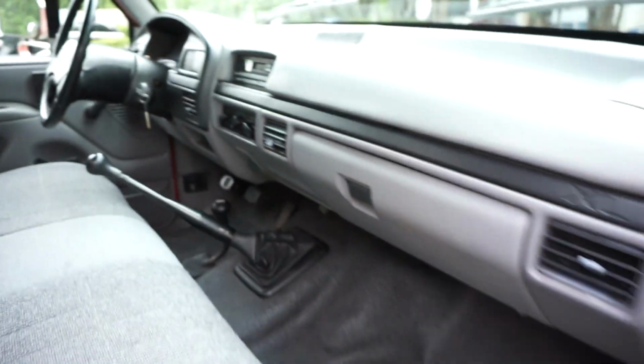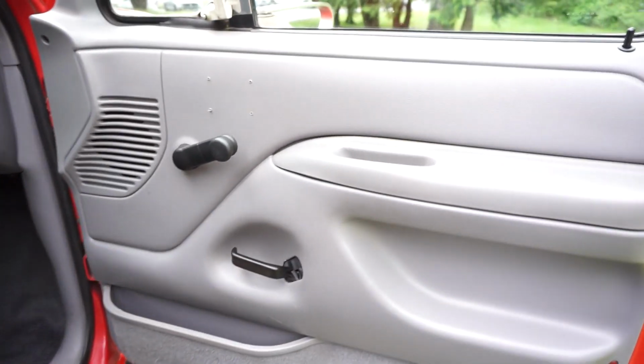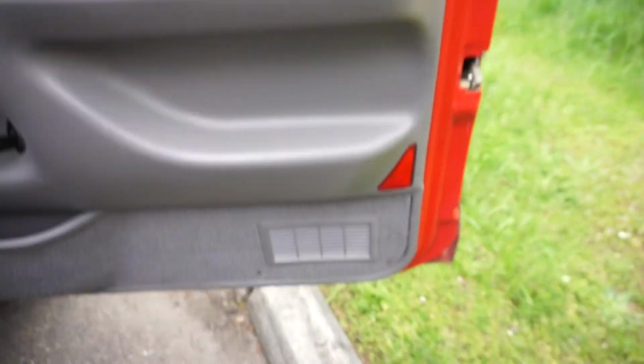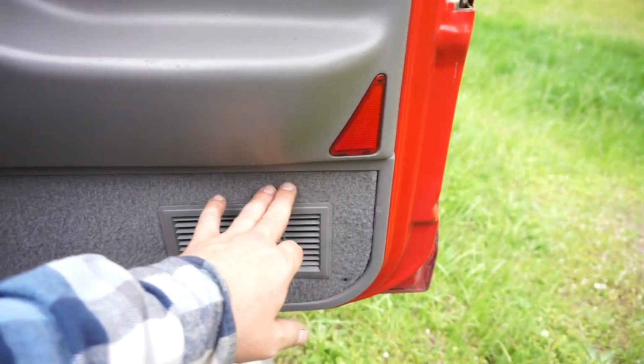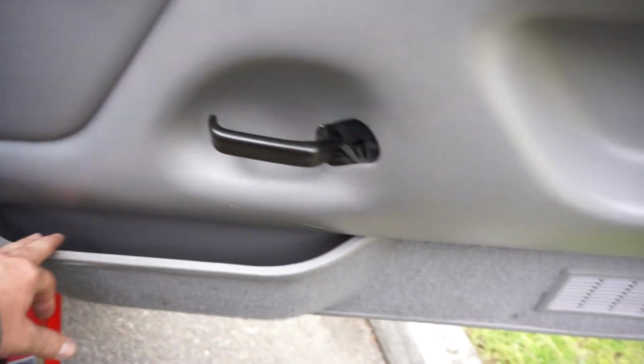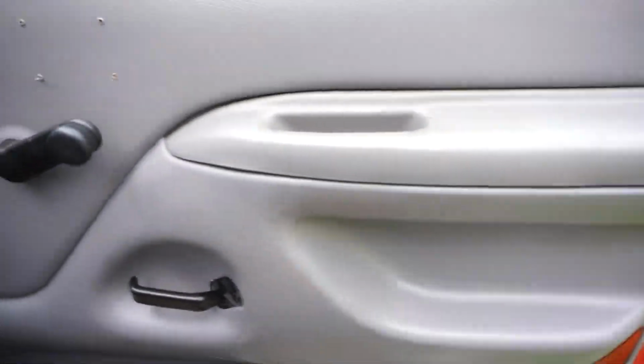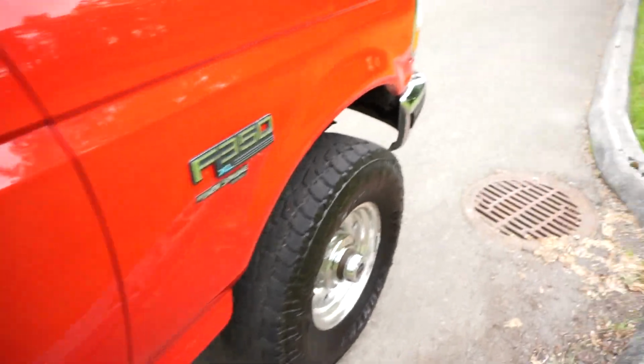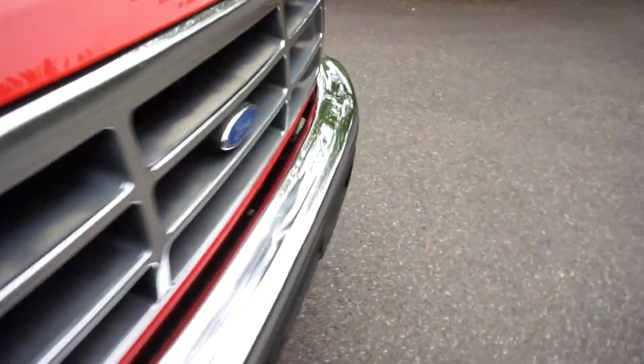Again, no odors, smells really nice. It did have those little cup holders. Someone put some holes in here, but no fading, no cracks on any of the door panels. This is also an option, to have this little cubby, so this was something you ordered. Otherwise it would just be red metal down there and just a half door panel. So I'm gonna go ahead and take you underneath the hood, and we're gonna do a driving video next.